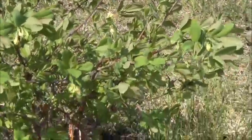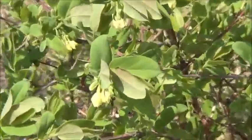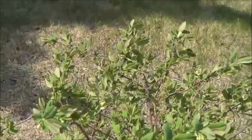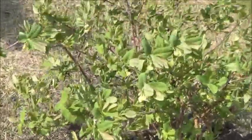Then this is the Polar Jewel Honeyberry, which is just looking fantastic. I'm really enjoying looking across the yard to see this growing here. Quite a few flowers on there. Gonna have to get some netting or something on here to protect it from the birds because I want these berries. But it is definitely nice to see them in the ground and doing well.